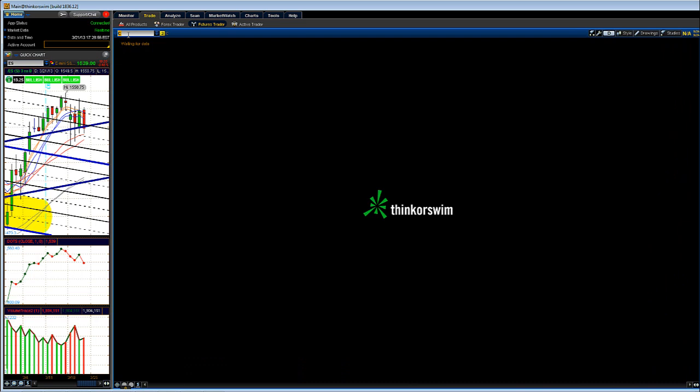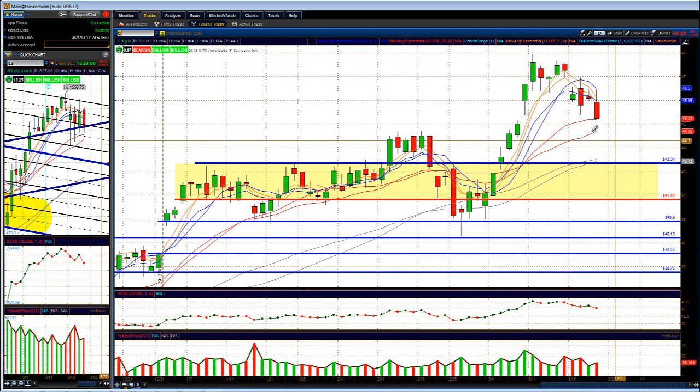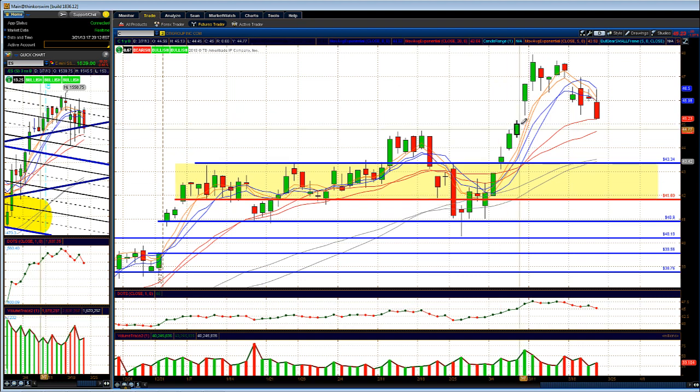Citibank, let's take a look at Citibank real quick. Citibank was down 86 cents today, still above the 20-day simple moving average right there around 44.70, but this one as well had a nice little move up, and it's pulled back about 38% of that move or so, I would assume, just by estimating by looking at the chart, not exact. But Citigroup's not looking that bad compared to Goldman Sachs.